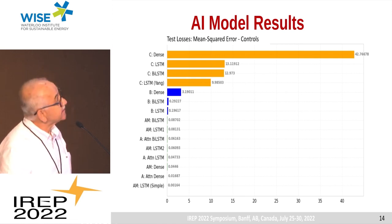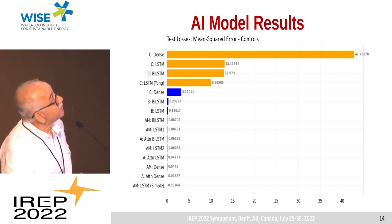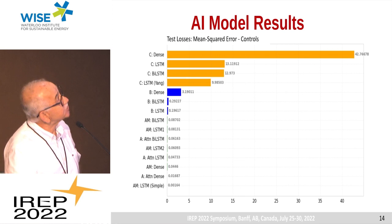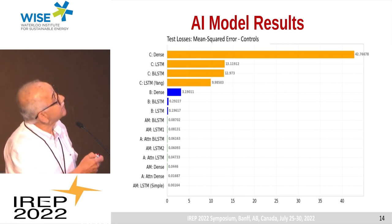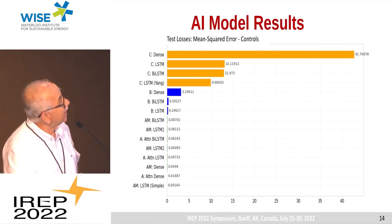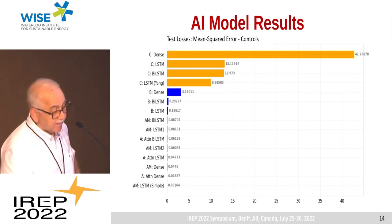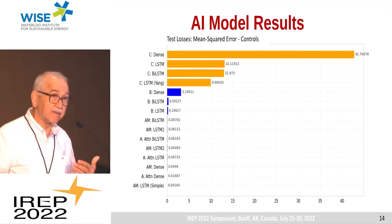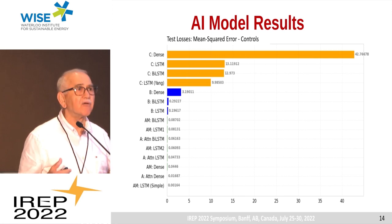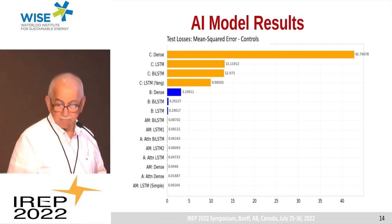And here again are the various options, with performance in terms of the mean square error metric. Some of the models provide very poor performance, but the one that we recommend, which has all these layers here, notice the performance is excellent. And this is even with training data that is not that much for a system like this. Still, the performance was very good.